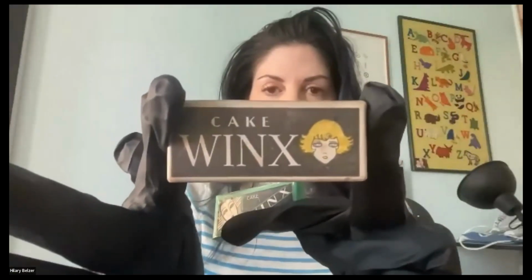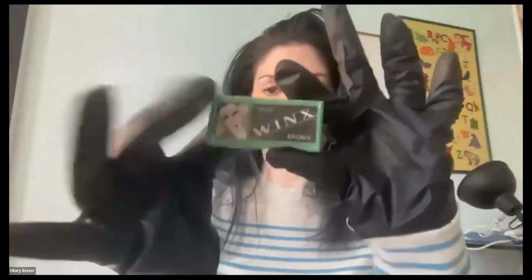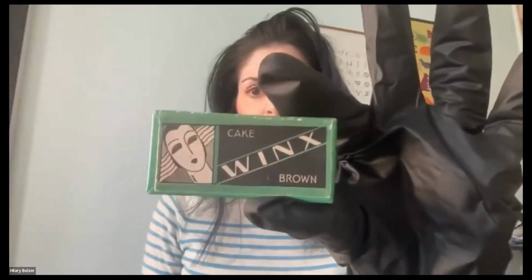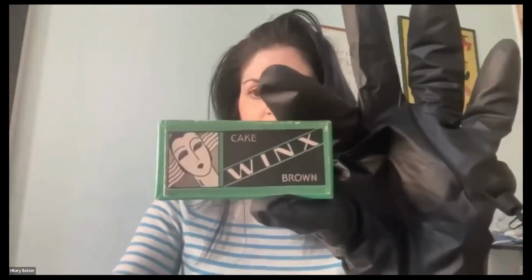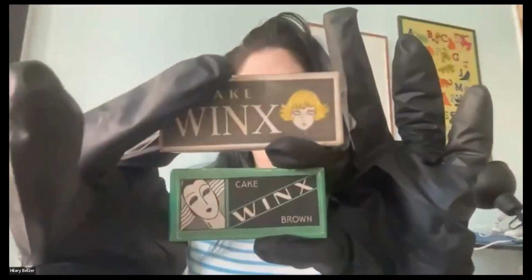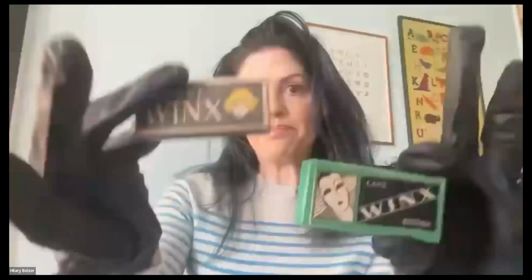And here's, I think, another really good illustration of the difference between the 20s and 30s. This is a little bit Art Deco. This is Wink's Cake Mascara. And the girl on it looks a little bit flapperish. But then when you look at this, this is from the early 1930s. This is, I think, far more deco, at least to my eye. So there's, again, a really big jump in the packaging and the design.